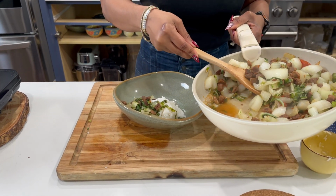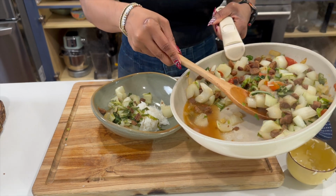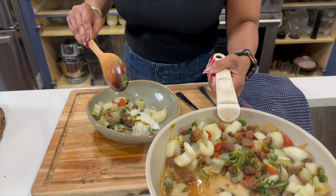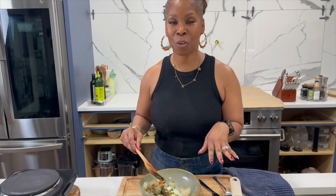And like I said, I eat it as a meal because it's so good. Bok choy is loaded with fiber and calcium, and that's why I said it's best to vacuum seal your bok choy and keep it all winter long, because you're gonna need that vitamin C throughout the winter.